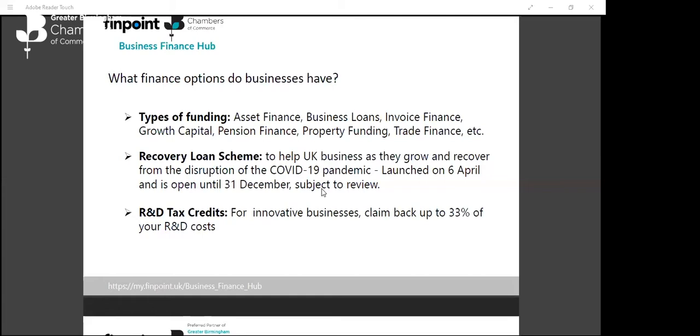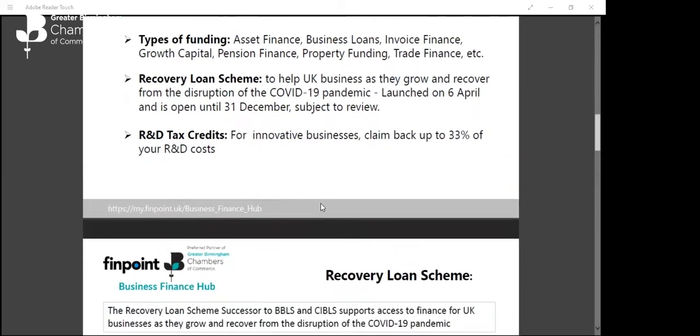So that's just a little bit of an overview in terms of the general perspective as to how lenders might look at the market. And I'm going to go into a little bit more detail about a couple of the options that are more tech driven, or certainly that we could help you with. One, the Recovery Loan Scheme, and secondly, the R&D tax credit scheme.